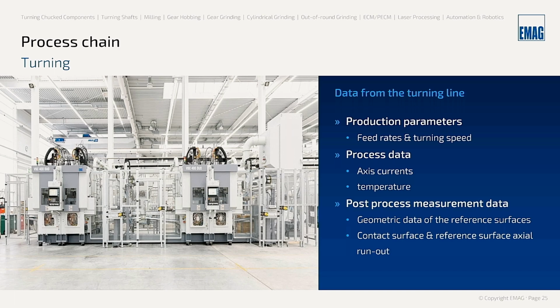So starting with the turning operation, we collect some data from the turning line. Starting with the production parameters like feed rate and turning speed, process data like axis currents and temperature, or post-process measuring data like the geometry of the brake disc or the contact surface.